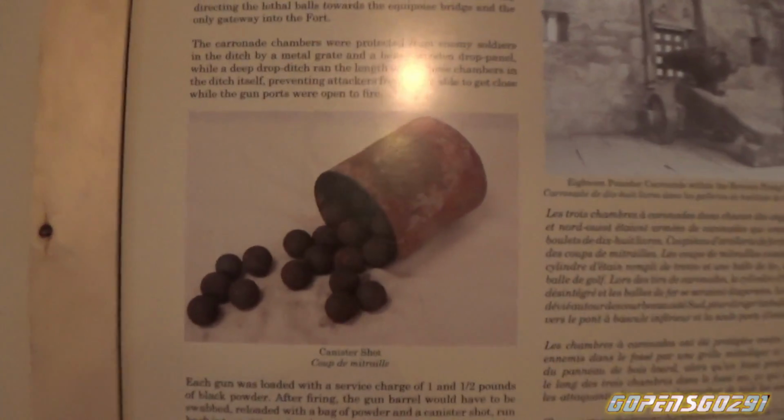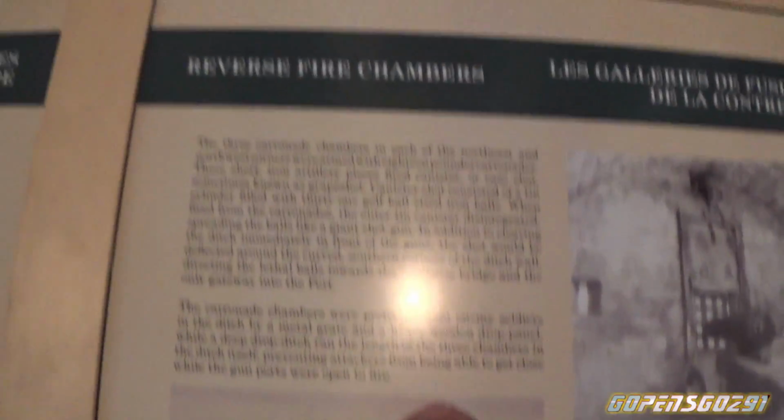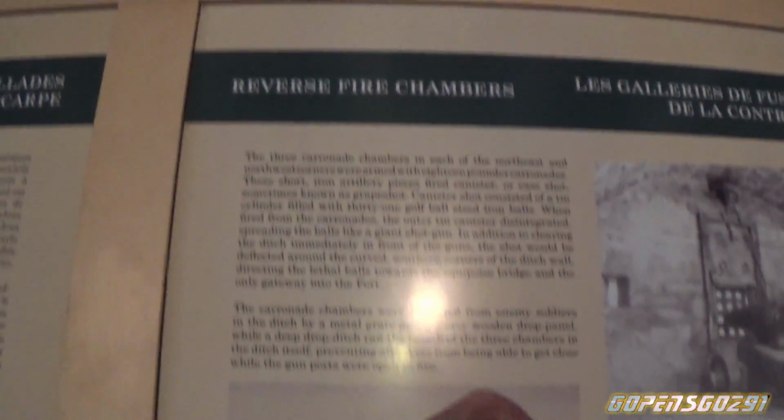So that's the canister with the stuff in it. Called a reverse fire chamber. Looks really good.